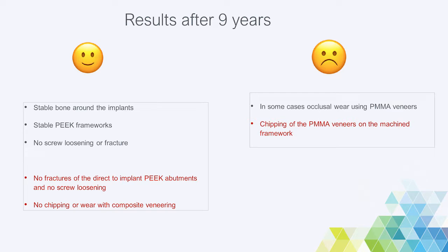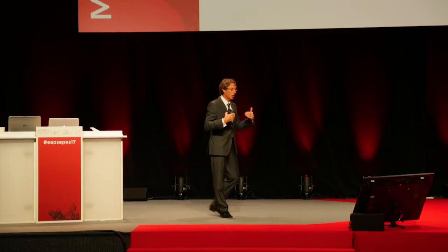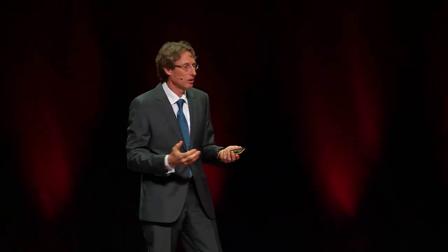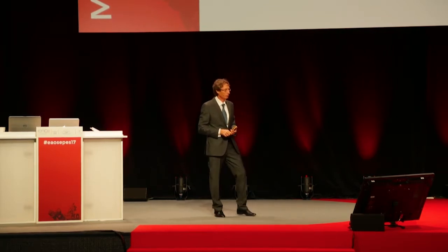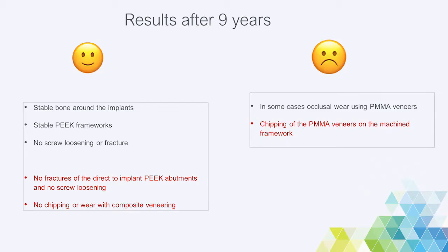So now the results after 9 years. In black we have the situation of the first generation bridges, and in red the results of the second generation bridge. So in these 9 years we go on with stable bone around the implants. We go on with stable PEEK frameworks, okay, and really machining the PEEK, we increase the quality compared with injecting. So it's not a surprise. We still have no screw loosening and no screw fractures. And considering the second generation, we have no fractures of the direct to implant PEEK abutments, what I told you before, and the screws are working good.